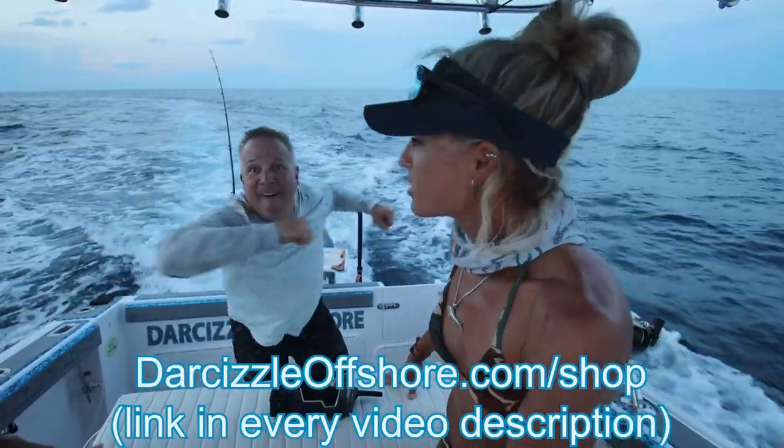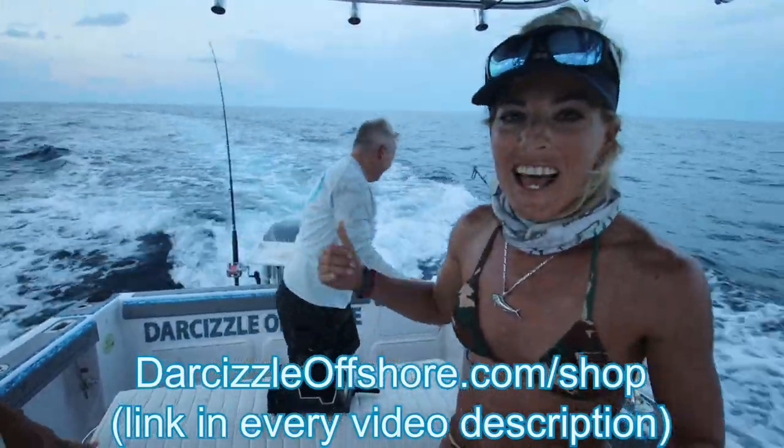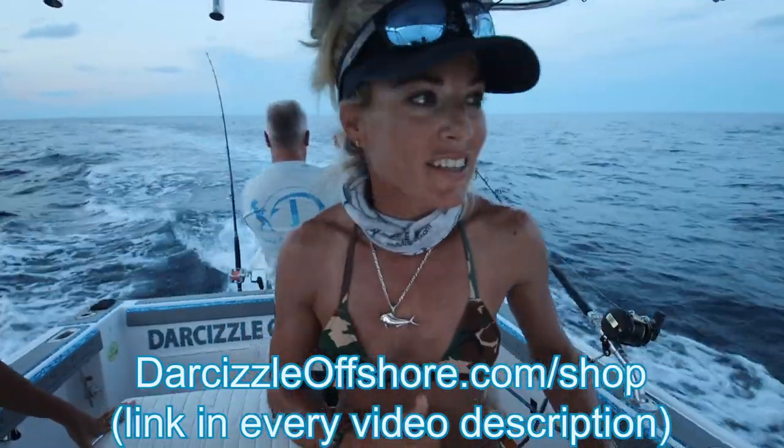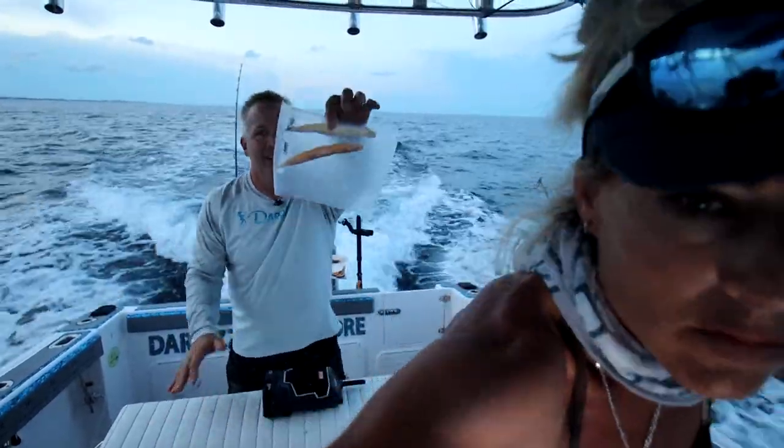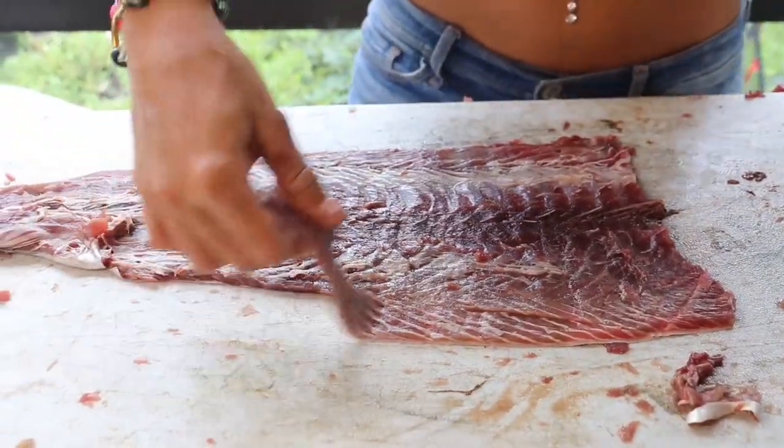All right, you better get that lure back out. We got like 30 minutes left in the minor, and the sun's going to set. All right, guys, I'm going to go over this whole process of how you catch a ton of fish on a pink sea witch. Darcy makes these on the strip. I'll put a link up here to that video.